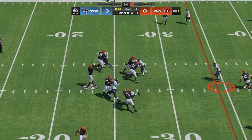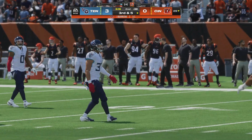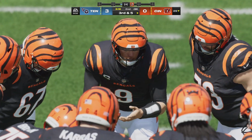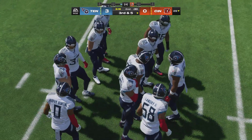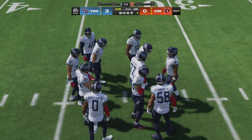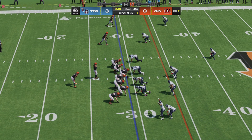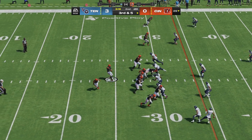On 2nd down, here's Burrow. And that is incomplete. A lot of force bearing down on him there. He could not hang on. It's third down. And that's one of those plays where it's hard to keep two eyes on the football when you know the contact's coming, let alone getting two hands around it, hugging it to your body, and absorbing the hit, even for those big tight ends who you would think could absorb that contact.